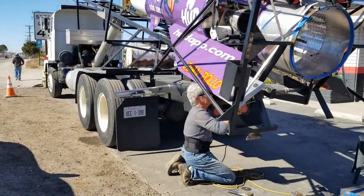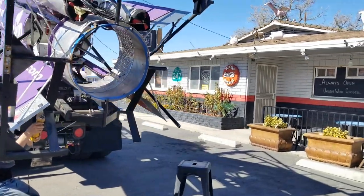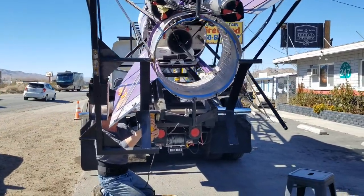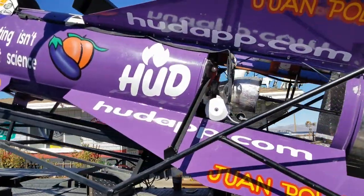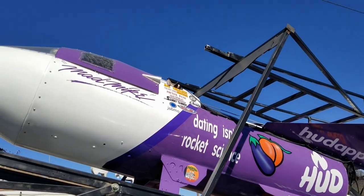And there he is. He's actually having to do some last minute repairs because some drunk idiot hit his rocket while he was towing it. So that's what he's working on right now because I want to make sure everything's in tip-top shape. This is the rocket that's going to launch him up into space. Look at the paint job.